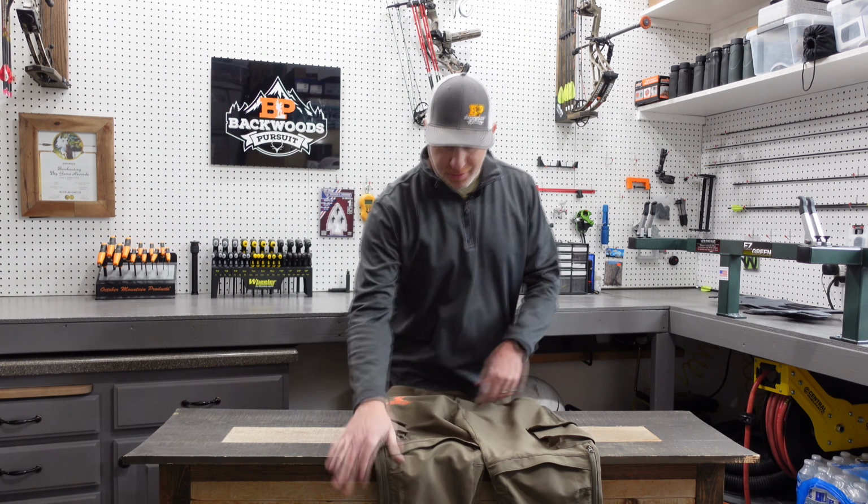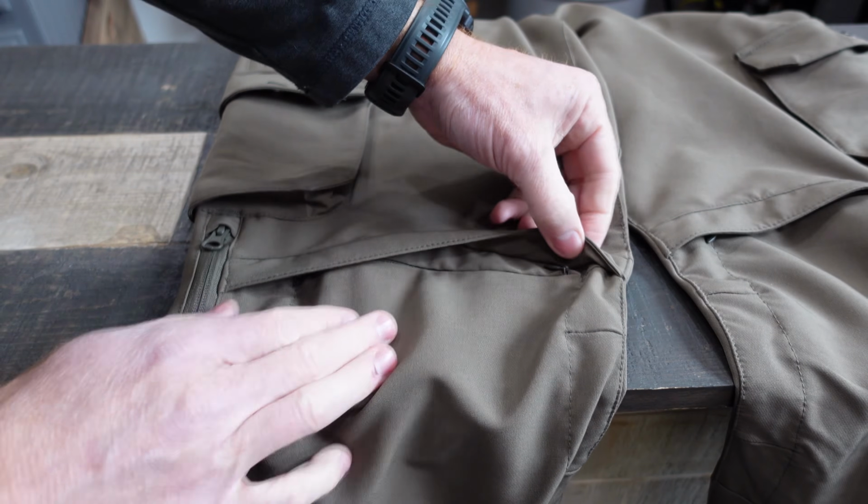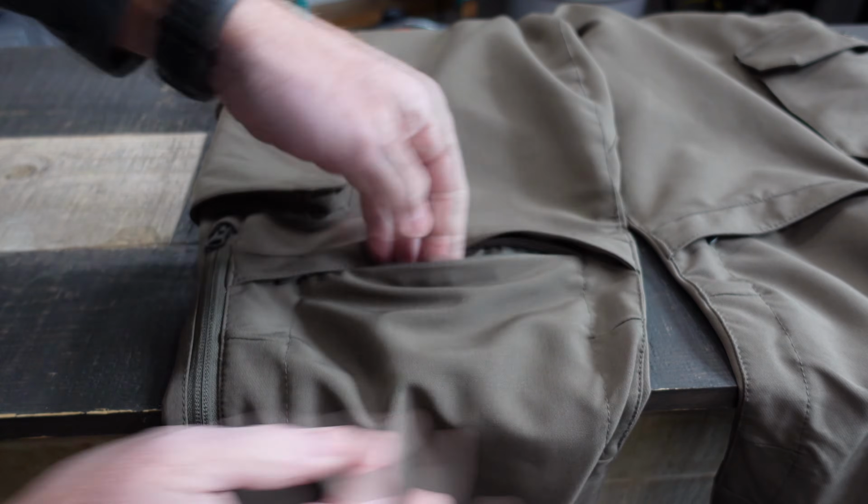Now here on the front, you also have the ability to add or take away knee pads. They come with knee pads. You have a flap here that folds over, a zippered pocket right there, and that's where you put your knee pad.